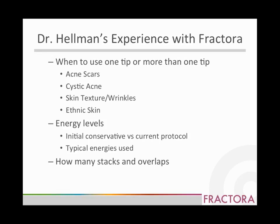Now that I have had about close to a year of day in and day out experience with a lot of patients, I started stacking the pulses, especially with the coated 24 pin tips. This is a good thing to do because once tips are already in the skin, the energy is delivered deep and it spares the epidermis and it doesn't cause any extra pain.